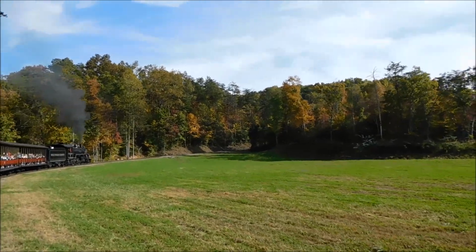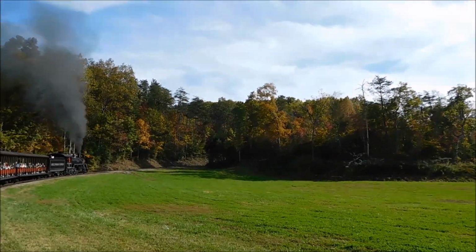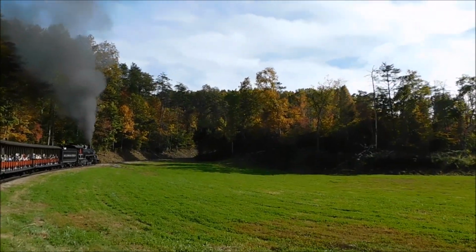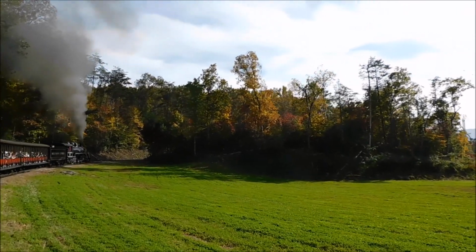Got some fall colors up over here. Cinderella has been here from the evolution of the park, well, Silver Dollar City. Here at Dollywood, she continues her tradition of hard work.